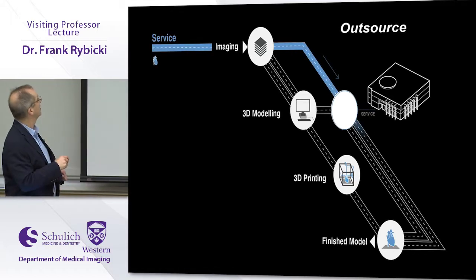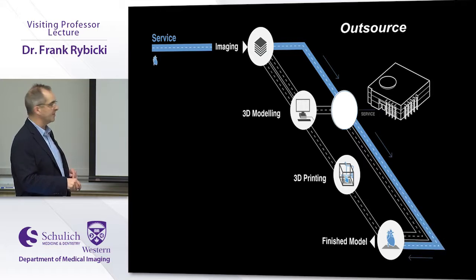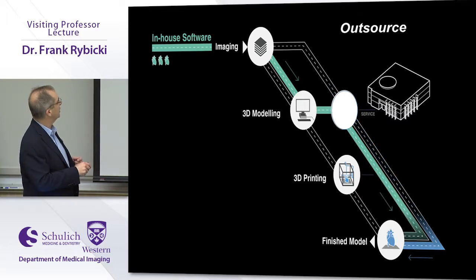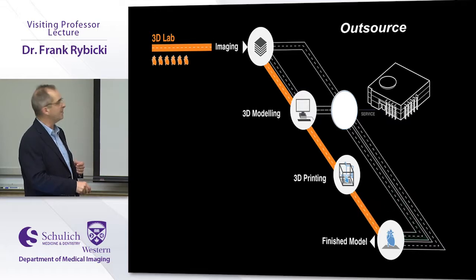So in this role, you have a service where you do the imaging, you send everything to the company, and you get the model. So that's what you do now. I'm sure that your hospital does this now. You do the imaging, and then someone makes the STL file, hopefully in the radiology department, and does the modeling, and then ships it out, and then you get the part back.